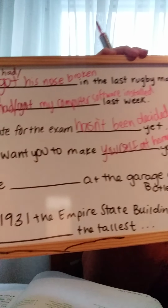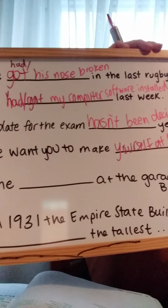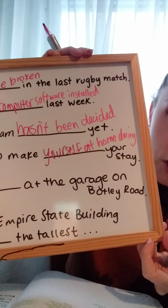Good. So number 4 says, we want you to feel that you're at your own house while you are here, with the word home. Okay, so this is where these expressions come in handy. We want you to make yourself at home during your stay. During, sorry, the spaces are so small, during your stay. So there's number 4. We want you to make yourself at home during your stay. Okay, guys, with me so far?